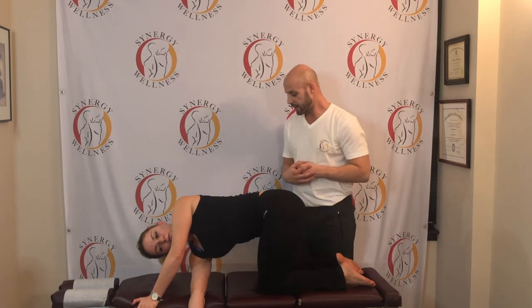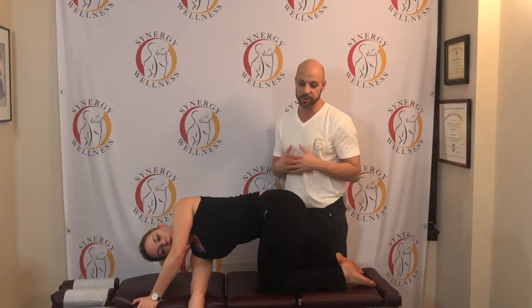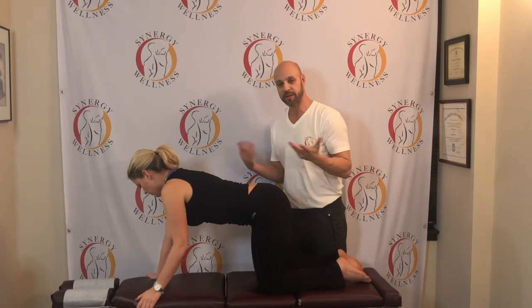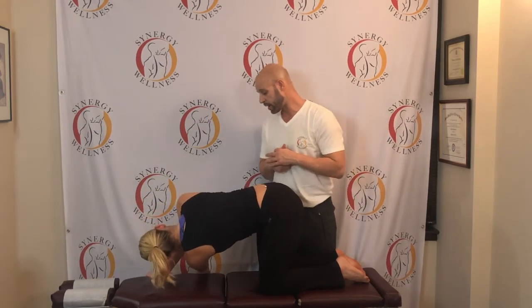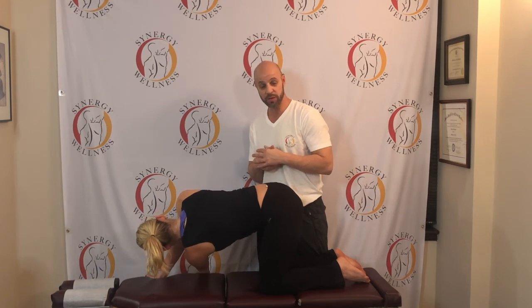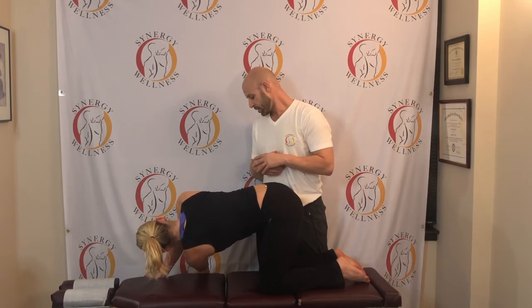And again, you could probably do this on your bed as long as it's not too soft. But really easy to do this on a bench if you're at the gym, if you have a gym membership, or again, a firm bed. You can do this on the floor as well, on a yoga mat. Good. And you want to hold each stretch for about 30 seconds.